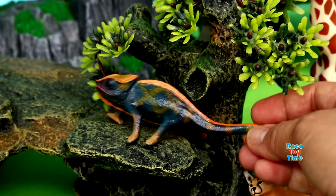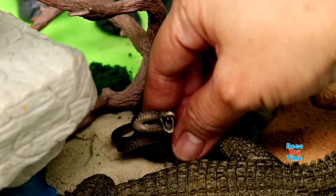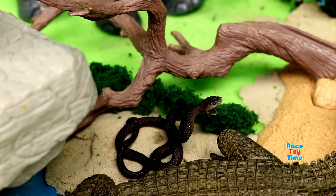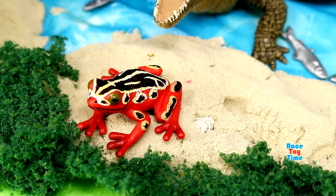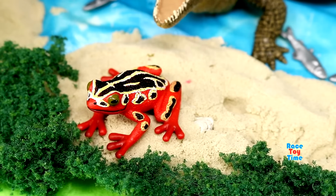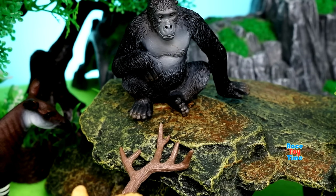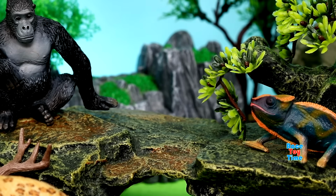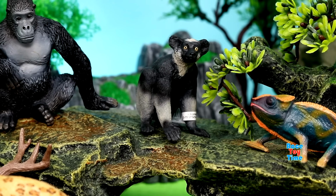Chameleons are magical and color-changing animals. Black mambas are long and slender snakes. Reed frogs are tiny and colorful frogs. Gorillas are the largest primates in the world. Endri monkeys are one of the coolest and loudest lemurs in the world.